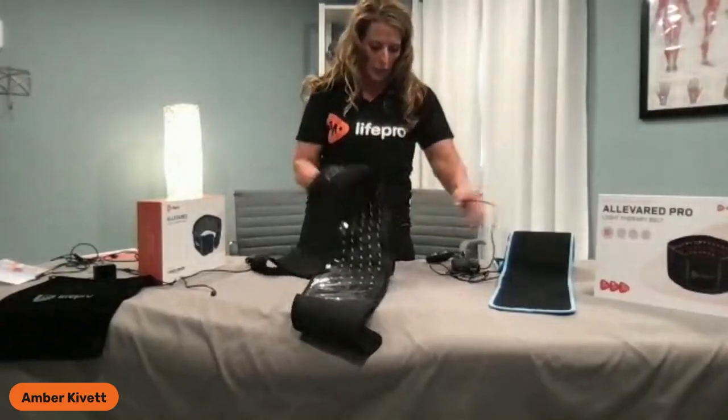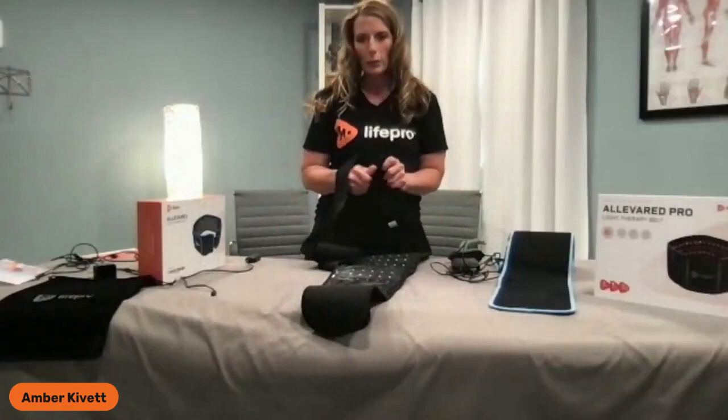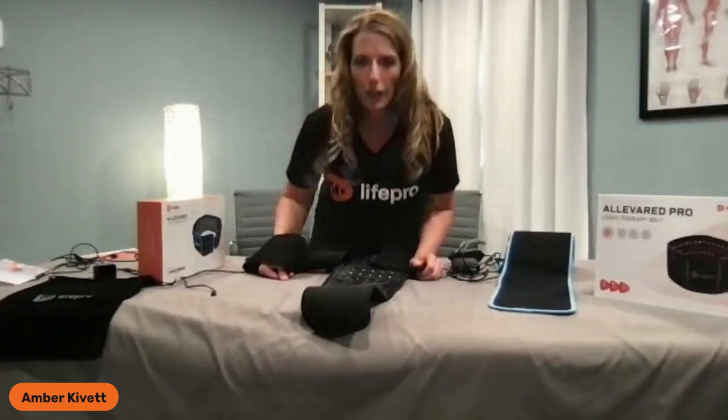But what I would recommend is you get it on first and then plug it in, because it gets a little complicated if you're managing all the cords at the same time.